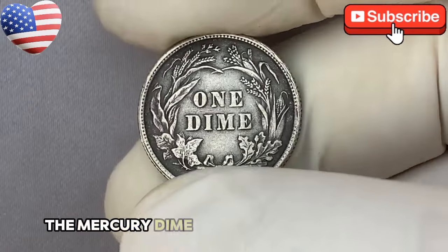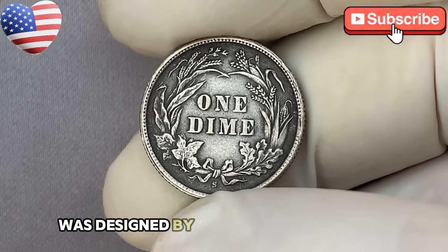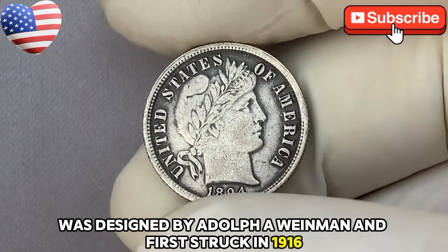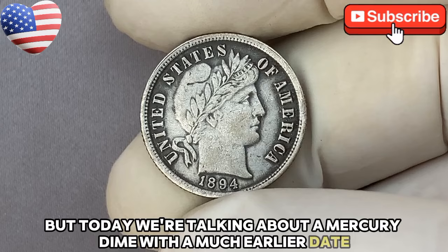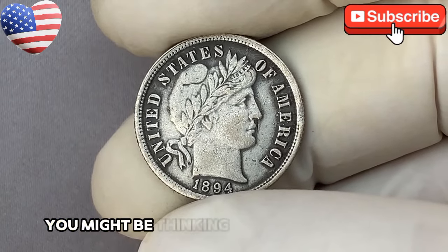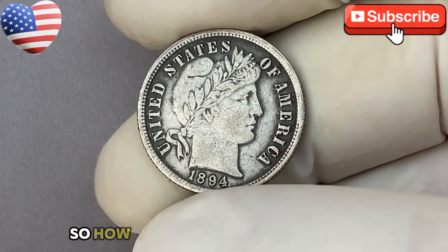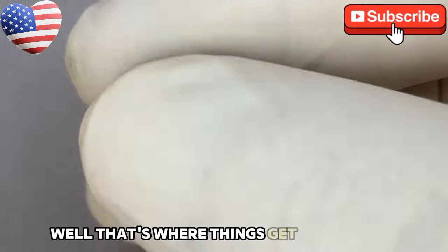The Mercury dime, officially known as the Winged Liberty Head dime, was designed by Adolph A. Weinman and first struck in 1916. But today, we're talking about a Mercury dime with a much earlier date, the 1894 Mercury dime. Wait a minute, you might be thinking, Mercury dimes were made starting in 1916, so how could there be one from 1894? Well, that's where things get interesting.